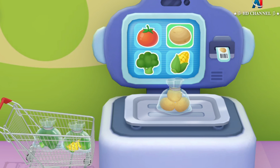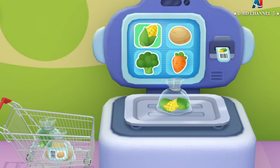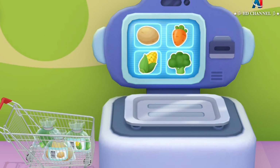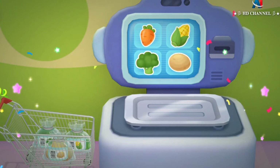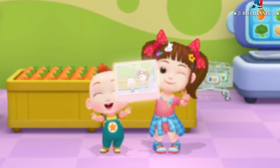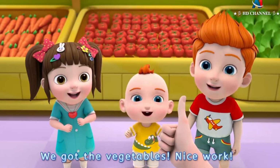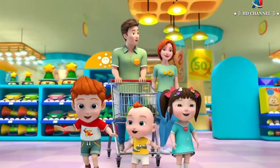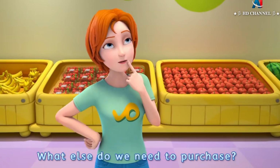Stick the receipt on the package. Stick the receipt on the package. Yeah! Mission completed! We got the vegetables. Nice work. Wow! What else do we need to purchase?